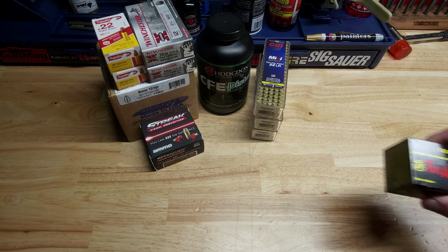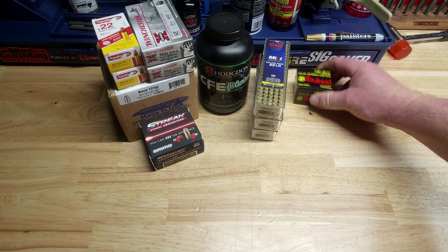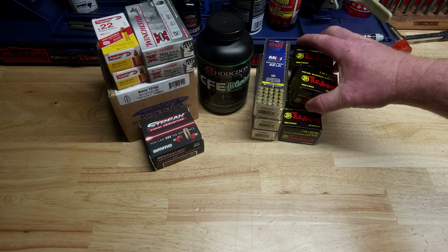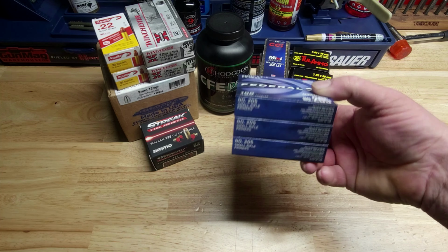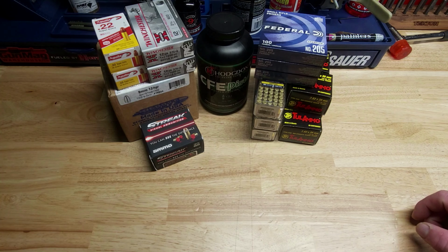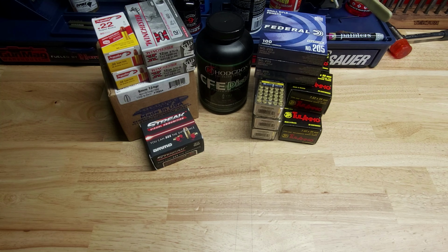And those were $12.99 a box. Next thing is, got some Tula 7.62x39. Ended up with five boxes of this. And those were $8.99 a box. And I picked up three trays, Federal small rifle primers. And those were $6.99 a tray.